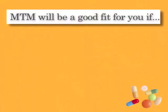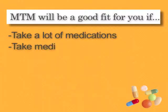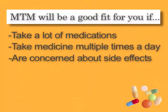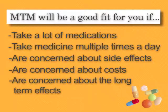This program would benefit patients who take a lot of medications, who take medicines multiple times a day, patients who are concerned about side effects of their medications, patients who are concerned about the cost of their medications, patients who are worried about the long-term effects of taking their medications.